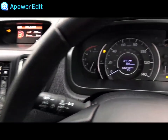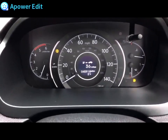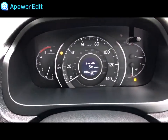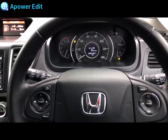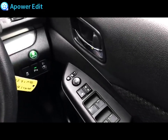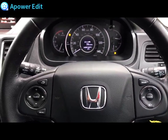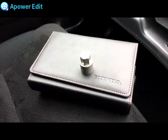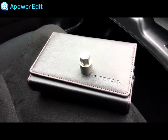Come across to the main dashboard binnacle, you see the fuel light has just come on, which is why the information light's on currently. There are no warning lights on the dashboard at all on this vehicle, but as I said at the start of the video, sometimes videos don't do justice, and this is definitely one of those cases because it is in beautiful condition in here as well. Finally, just to show you, owner's manual pack and lock and wheel nut key, both here and present with the car.